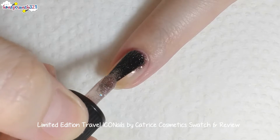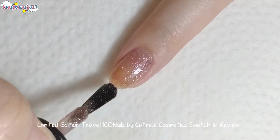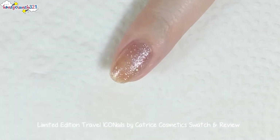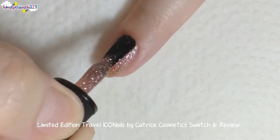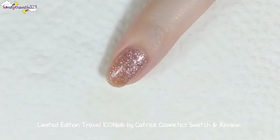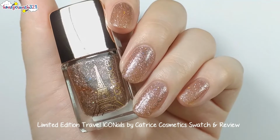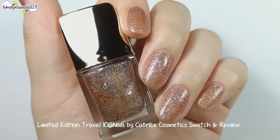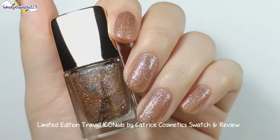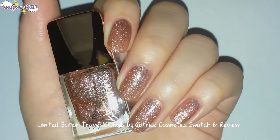As you can see, it has a combination of shimmer and holographic glitters on a pinkish red copper-like sheer base. Now for the second coat. Now let me show you this shade with my flash on.